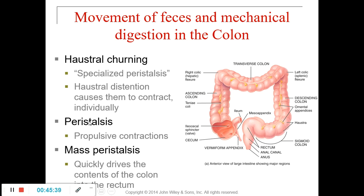Once again, peristalsis, we've covered that already. Mass peristalsis quickly drives the contents of the colon into the rectum. It's not like stool just hangs out here in the sigmoid colon in the rectum. No. Stool hangs out here in the lower portion of the descending colon, and once you get that urge, that defecation reflex, there's a very quick, sudden peristalsis which pushes the stool out of the sigmoid colon. Now, can somebody have such a blockage or be so constipated that stool may end up down here in the sigmoid colon? It can, for sure. But generally, stool doesn't just hang out down here in the sigmoid colon.